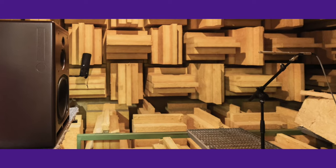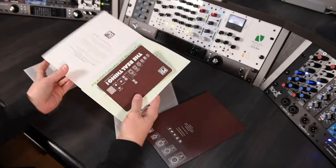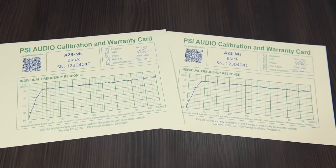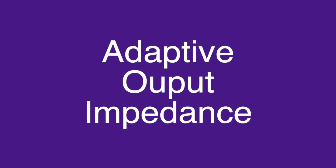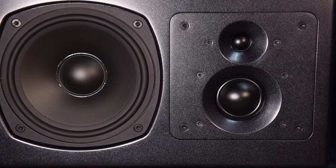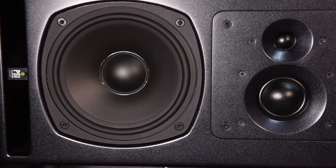Each speaker is individually calibrated in Switzerland in an anechoic chamber, and a frequency response chart is provided. The PSI speaker drivers host adaptive output impedance circuits to counteract the effects of driver materials resonating, which can lead to colouring and distortion of the sound. The adaptive output impedance constantly monitors the driver's movement and feeds this information back into the amplifier, modifying its output impedance. The result is an exceptionally clear and precise sound without any coloration.